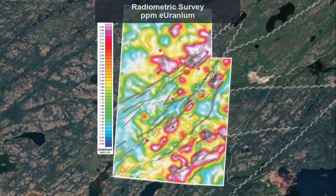A radiometric survey, also referred to as gamma-ray spectrometry, is a geophysical process used to estimate the concentrations of uranium at the Earth's surface by measuring the radiation produced during radioactive decay of uranium above the ground from low-flying aircraft or helicopters.